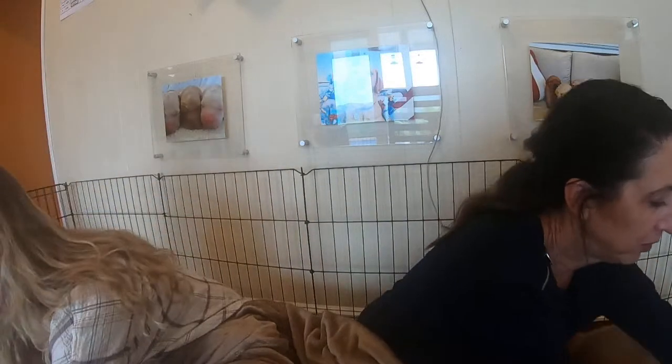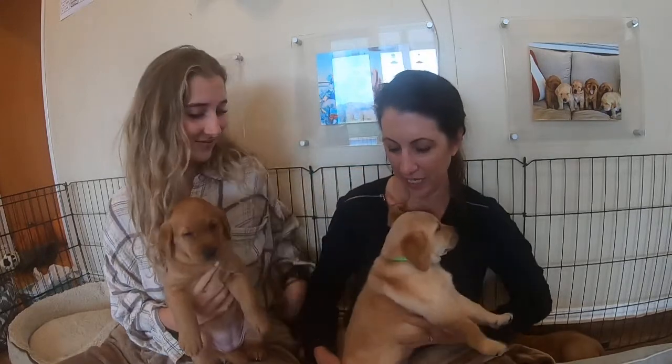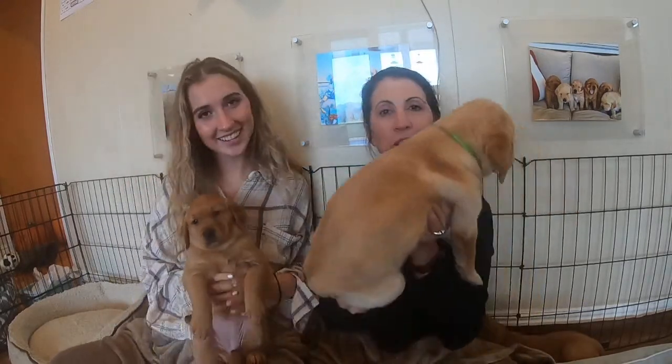The second lightest is Farina. And another dark one, this is Fauna. Fauna is red, and you can tell she's pretty dark also. Red collar, too. And Farina is a green collar. And she's one of the lightest, but she's also the heaviest. She weighed in at 10 pounds today. That is heavy.